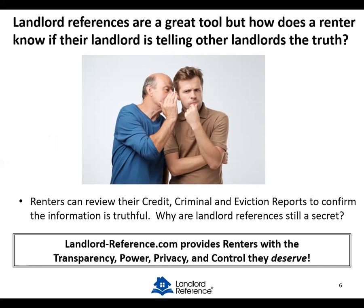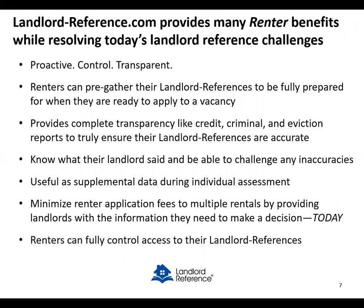Unlike today, where renters can review their credit, criminal, and eviction reports to confirm the information is truthful and to be able to challenge it, why are landlord references still a secret that's only shared between the landlords themselves? Landlord-Reference.com provides renters with the transparency, the power, the privacy, and the control that you as renters truly deserve. Landlord-Reference.com also provides many other renter benefits that are lacking in today's manual and secret process of landlord references. Our service is proactive, it provides control, and it provides transparency.